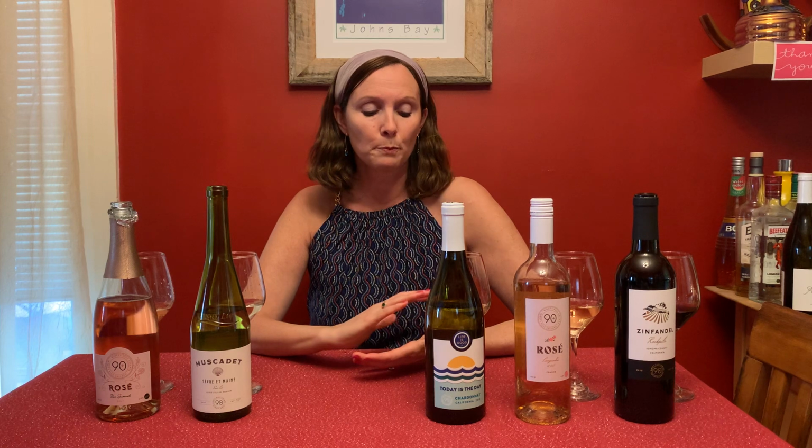Oh, that's beautiful. It's very fresh, fruity, but not heavy at all. There's probably a little bit of pear in here. I get a little bit of apple note and also some mango.